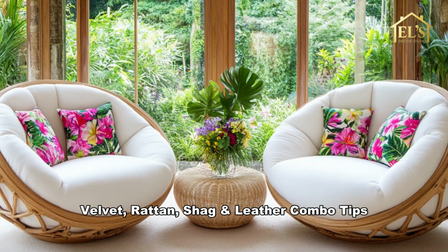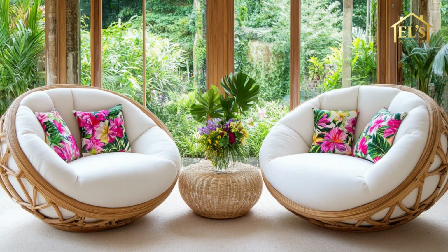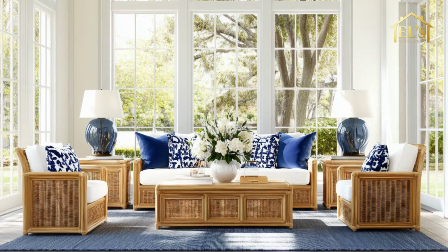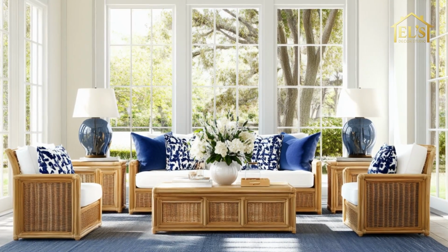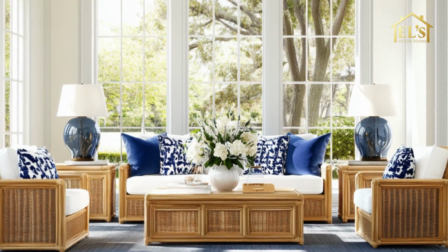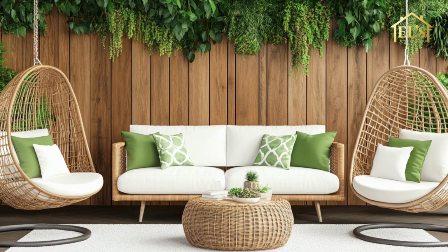Velvet, rattan, shag, and leather combo tips. Velvet adds glam, rattan brings airiness, shag offers coziness, and leather grounds it all with timeless cool. Use velvet on your largest piece, like a sofa or a lounge chair. Add rattan through side tables or hanging chairs for that breezy balance.